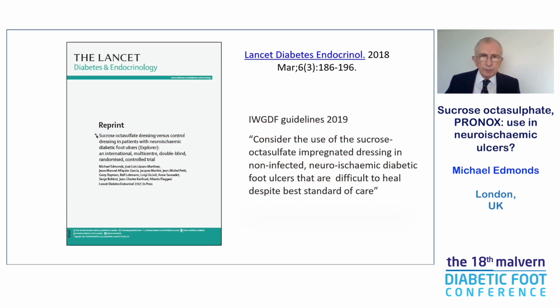These results led to the publication of the paper in Lancet Diabetes and Endocrinology, and this may have influenced the IWGDF guidelines in 2019, which stated that we should consider the use of the sucrose octasulphate impregnated dressing in non-infected neuroischemic diabetic foot ulcers that are difficult to heal despite best standard of care.